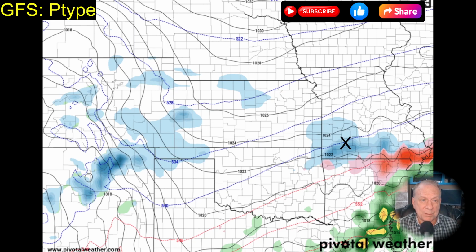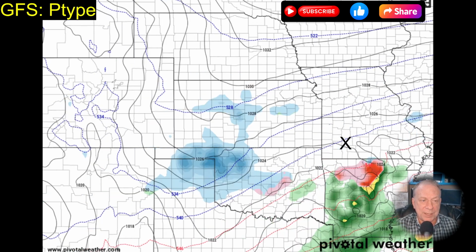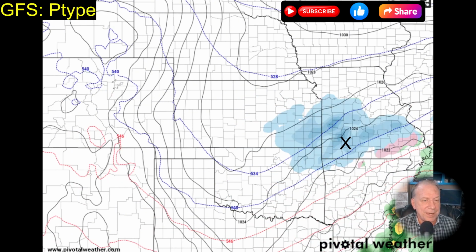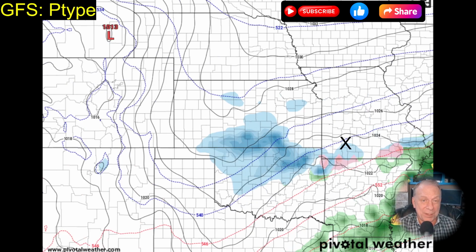This is still, let's see, this is still Thursday morning here. So still a bit of light snow in there. And even another little system comes in here. This is Thursday late in the day. So kind of an active weather pattern. So even if just one of those works out, it looks like we're going to get some winter precipitation next week to be sure. And this is one model's opinion.